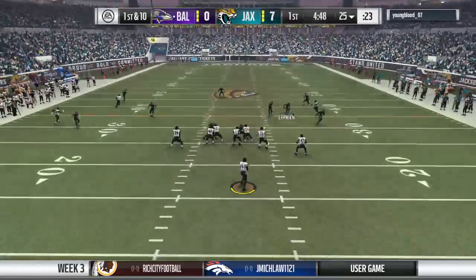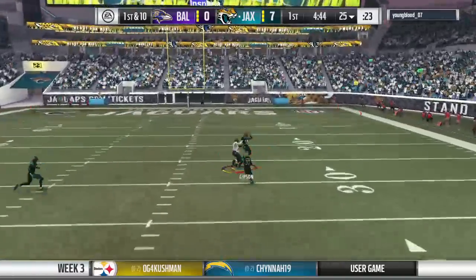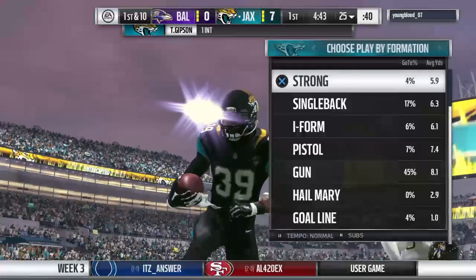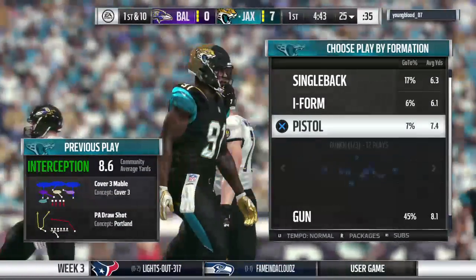Try to shake off the interception. He'll look to throw, backing up, going deep here for Parker, and he fires one that's intercepted. Picked off by Tashawn Gibson, and his guys will take over at the 25-yard line.